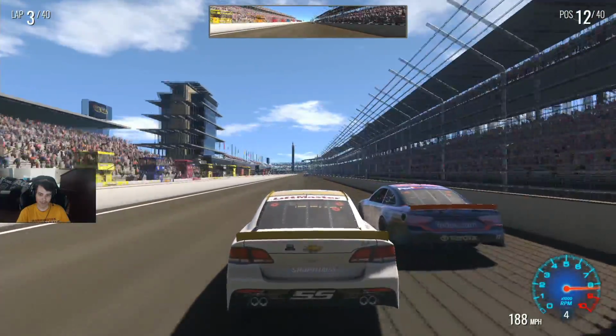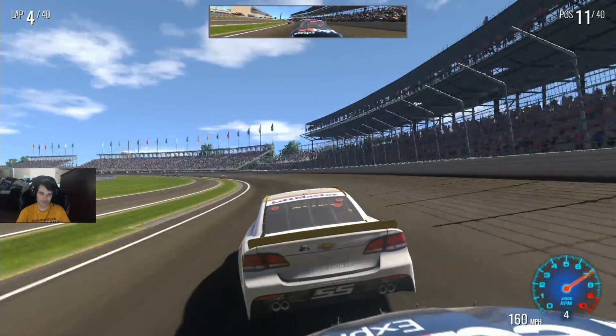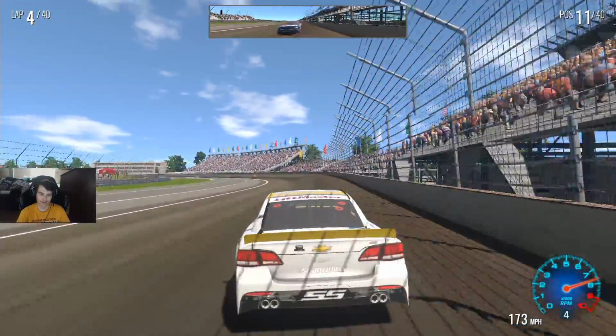A little side draft action going on. That really doesn't do anything. Oh, geez. That didn't get very good. It's weird. When you side draft somebody, it doesn't really slow them down. It more speeds you up. It doesn't really make much sense.